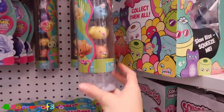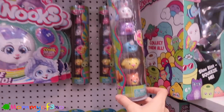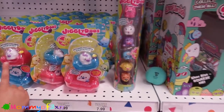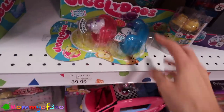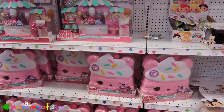This is a whole new thing. Have you ever seen these, Alayah, anywhere else? Jiggly doos. It's a unicorn! I know, that's a little lounge set, and they have a ton. They're super cute. Does that mean you want it, Nina? Nina, do you want this?